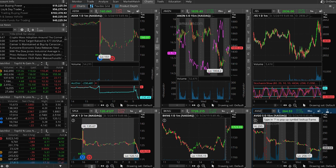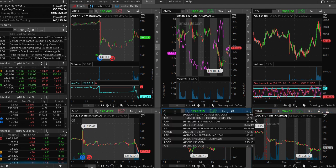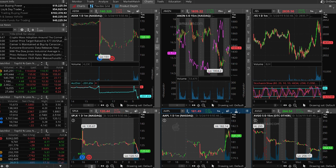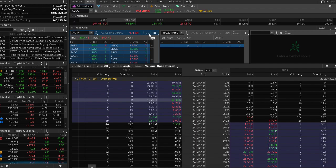We want to briefly take a look to see what on earth Apple is doing before we get into this one. It's a correlation type trade, guys. If you study these correlation type trades, your job as a trader is going to be so much easier. And here's Apple dropping. We're not going to short Apple. We're going to short AVGO.